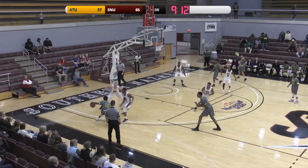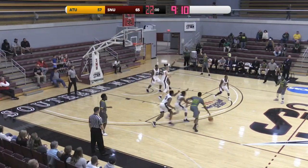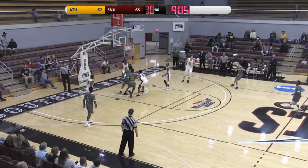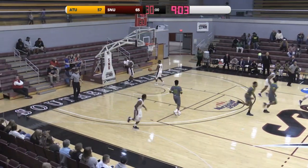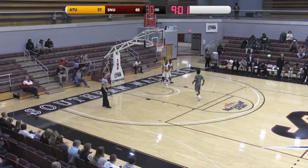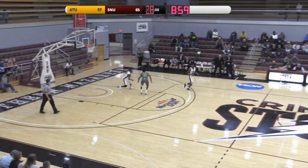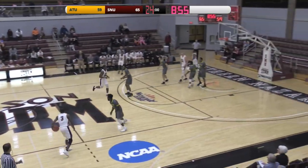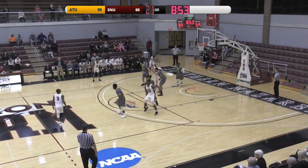Glasper gets around the Woods screen this time. Behind the back pass. Oh, looked like he shuffled his feet there. Klein down low to Williams, who lays it in. A little bit of frenetic passing there, but Arkansas Tech was able to find the open man and get the layup. Lead remains 6 for SNU, 65-59.